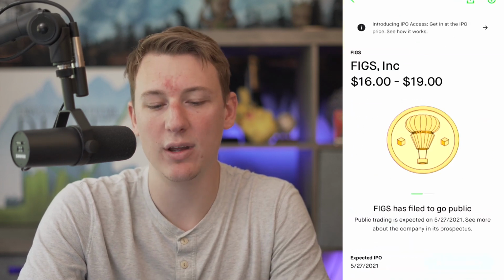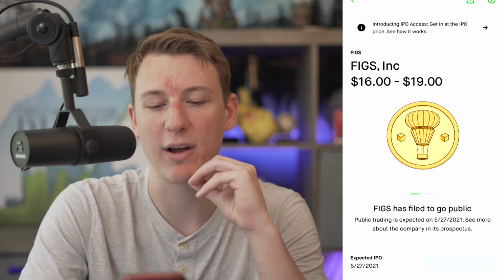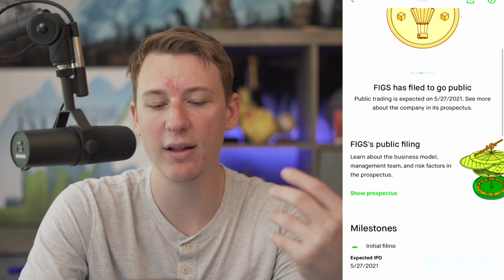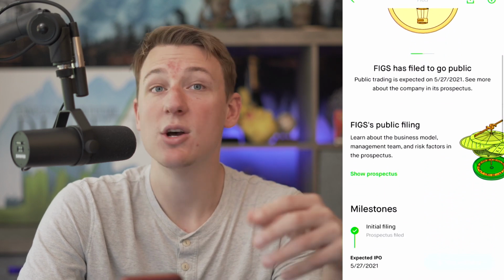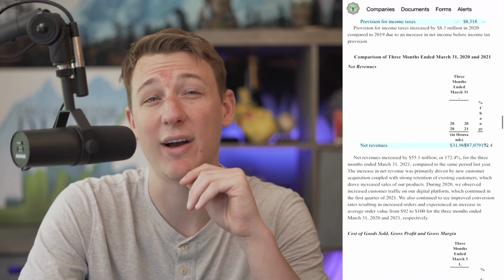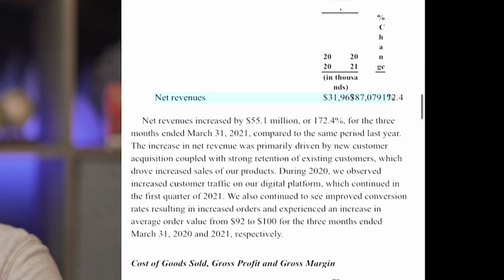This is Figs. I don't really know much about it or what the company is, but if I click into it, I get this screen right here. Now Figs then shows the public filing. You can look at the prospectus, so you can get a ton of information from this. It's likely you're going to see the financial information. You're going to see what's going on with this listing. And if you scroll way down here, there's just so many pages of information to take in when you're looking to do some research into these. And yeah, down here, you can see some of the financial information. There's a lot that you can take in.